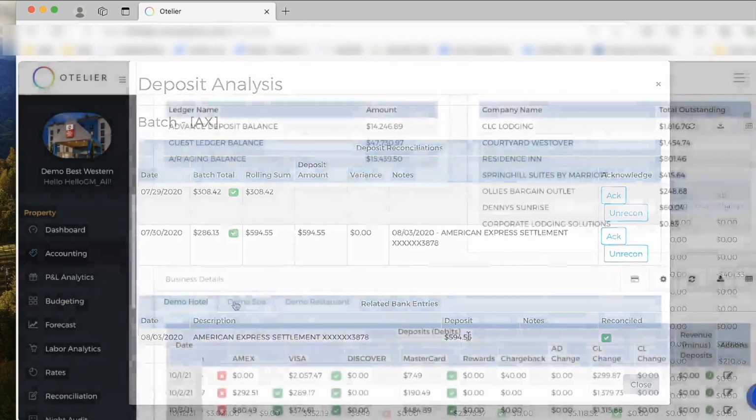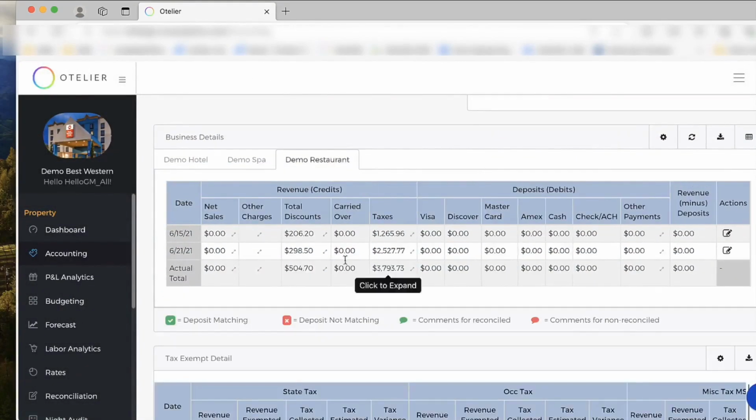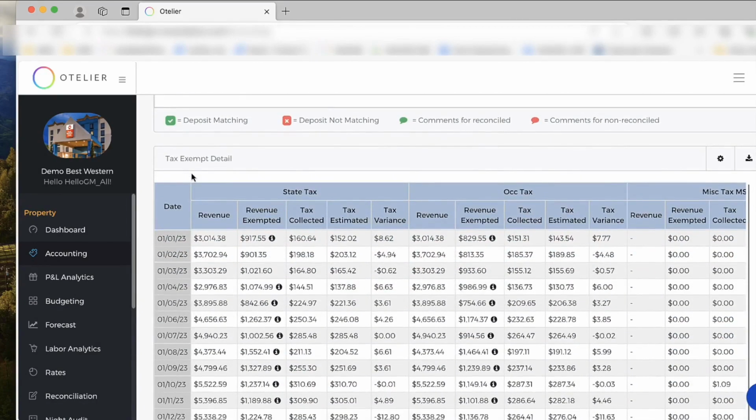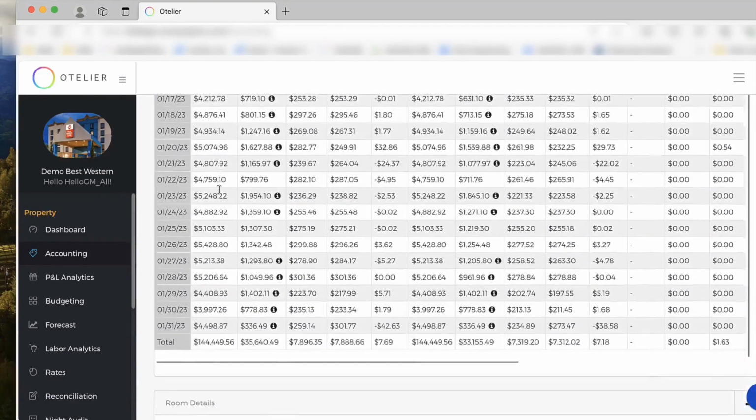I'll quickly touch on, we do support multiple outlets for any hotel. So if you've got a spa or a restaurant, we can pull data in from their POS system right into REC. We also have an area of the application that touches on keeping track of your taxes on a daily basis. This area is very useful to make sure you're accounting for every tax appropriately day over day and that you're not missing out on collecting on a particular tax from any outlet at your hotel.